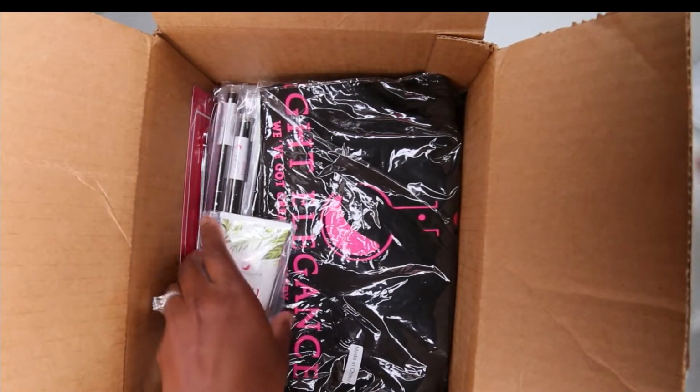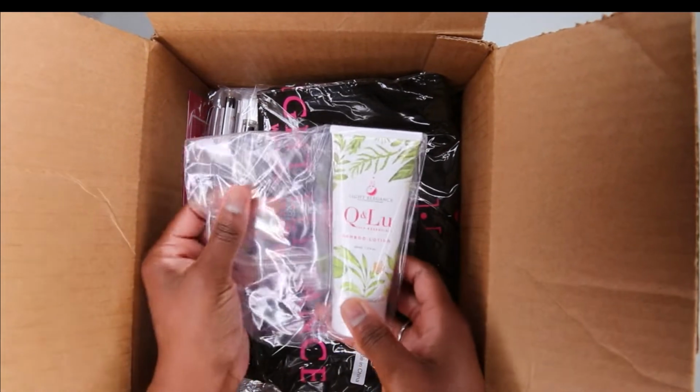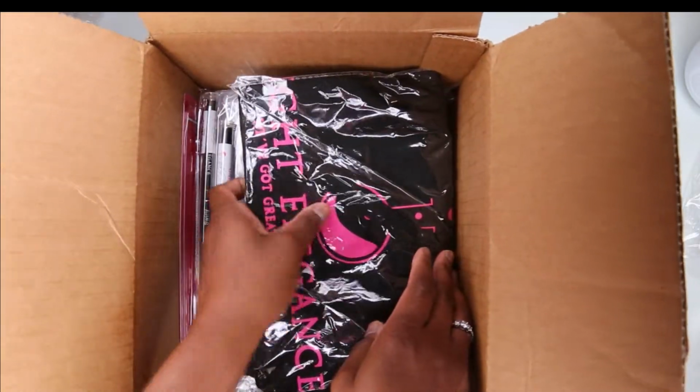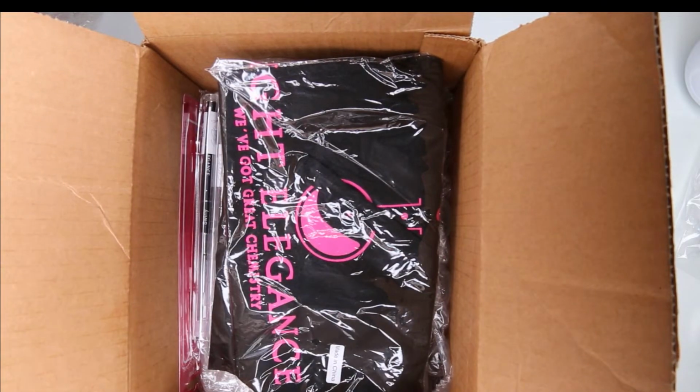And then they sent me some lotion, and if you guys ever watched any of my other videos about Light Elegance, I definitely love their lotion that comes with their pedicure set or their spa set, but you can just buy the lotion separately.